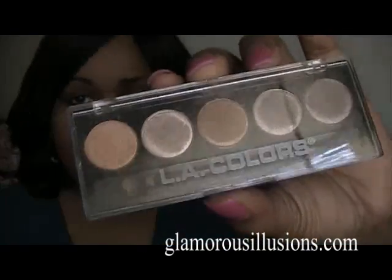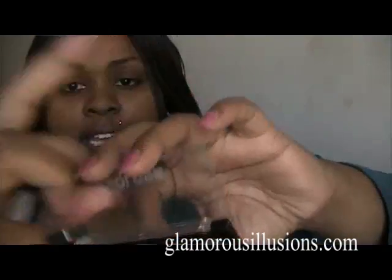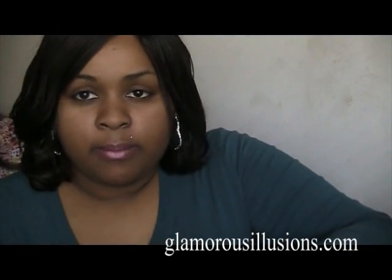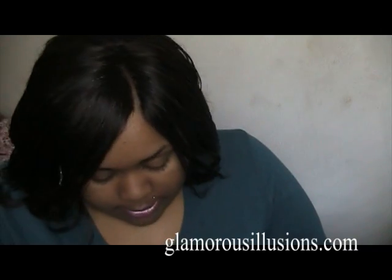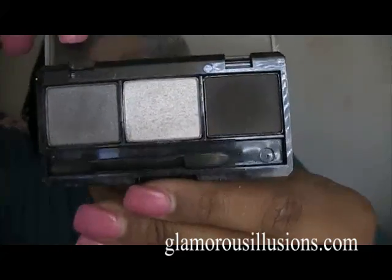LA color palettes. Again, you'll get 5 shadows and they're really cheap. You can buy them at beauty supply stores. They sell them on cherryculture.com. And these CQ palettes are cute as well. Very nice color payoff, very pigmented. Definitely check them out. You're gonna want a base.